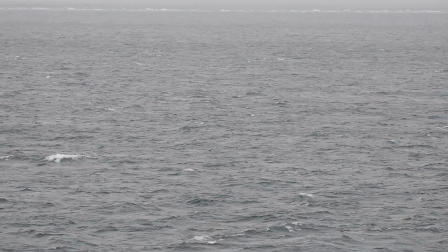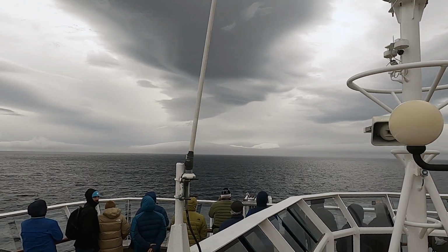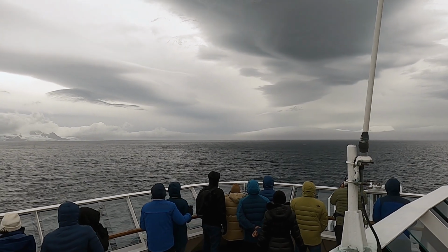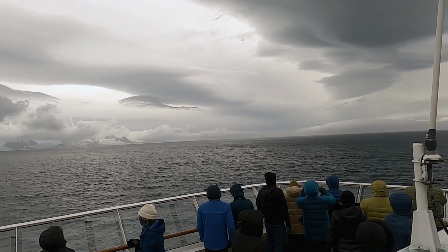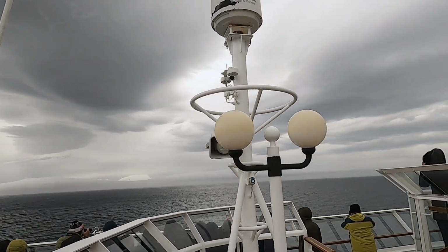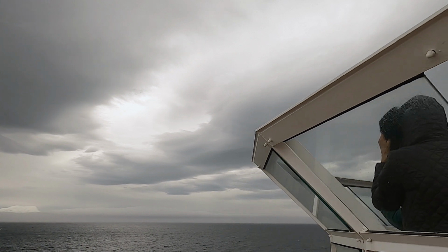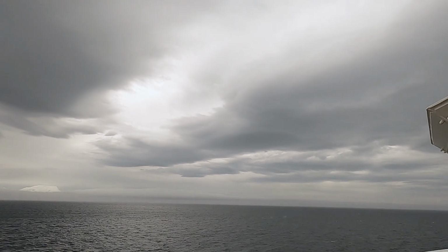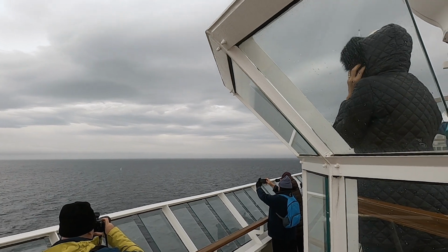Yep. There they are, spouting. That was a fin or a tail or something. Oh, one over there. There's a spout over there. Yep, another one. Oh, there's loads. There's spouting everywhere over there. I wonder how many there are. Oh, there's a fin over there. One over there. Wow, there's so many.